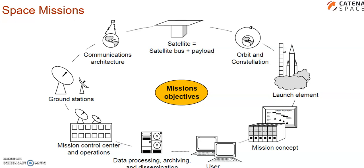The satellite itself is made up of two main components. The structure or framework of the satellite is known as the bus, and the payload is the instruments or humans that are needed to deliver the mission.